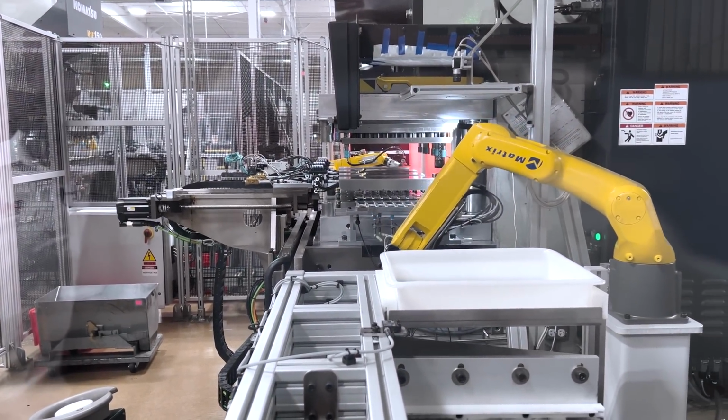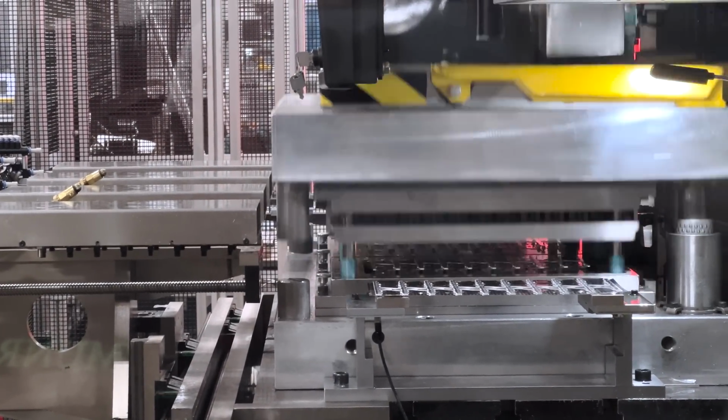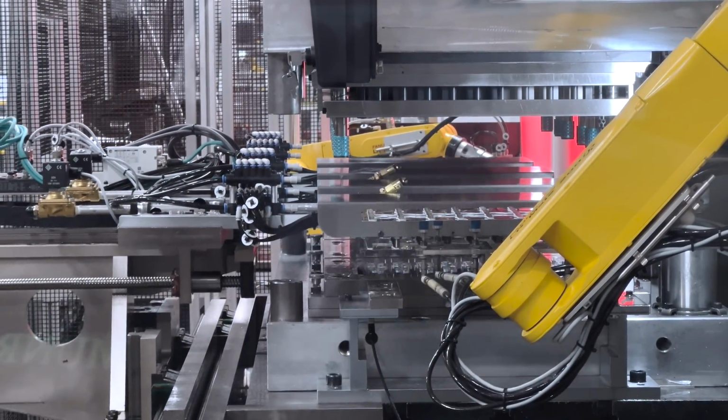Here's the other 2 stamping stations. Again, different bus bar configuration, same operation, being fed onto the main fixture system. Same process with the same vision system in play as well.